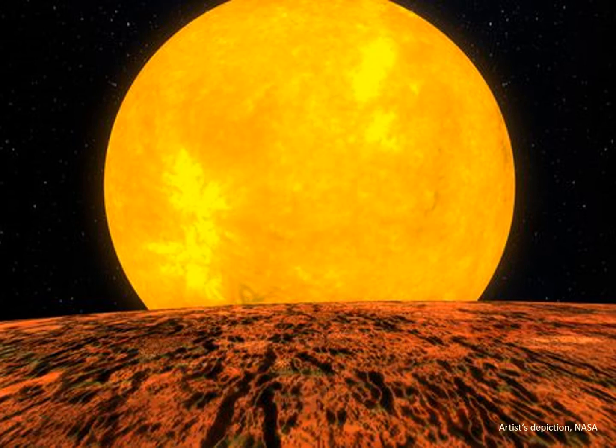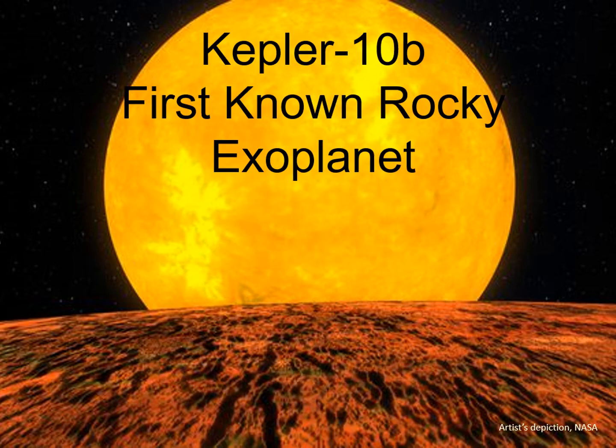With so many exoplanets now known, we have time to explore only a few. Kepler 10b was the first planet found orbiting the star now called Kepler 10. It was discovered in the first 8 months of Kepler data and announced in January 2011. It's only 1.4 times the radius of Earth. At its discovery, it was the smallest exoplanet found.